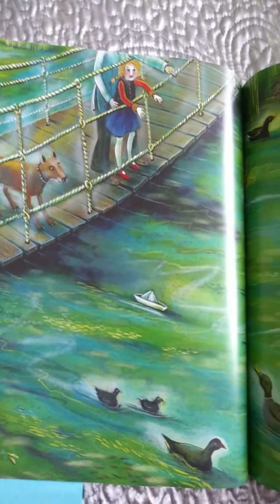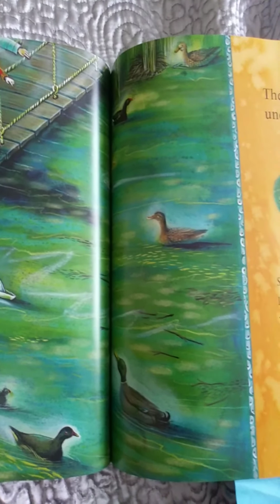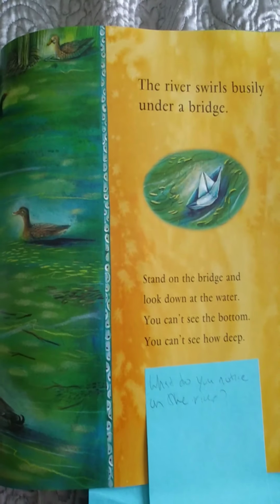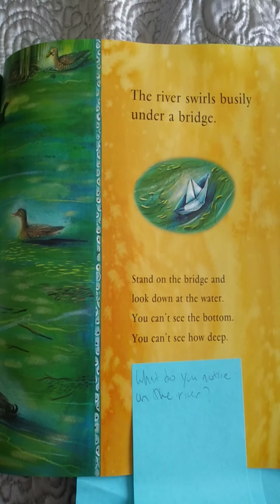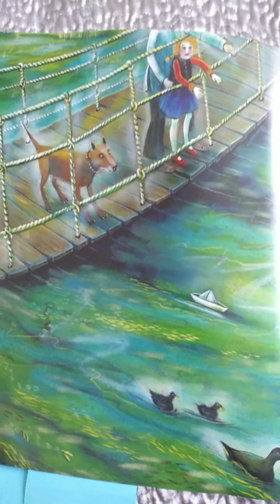The river swirls busily under a bridge. Stand on the bridge and look down at the water. You can't see the bottom. You can't see how deep. What do you notice on the river?